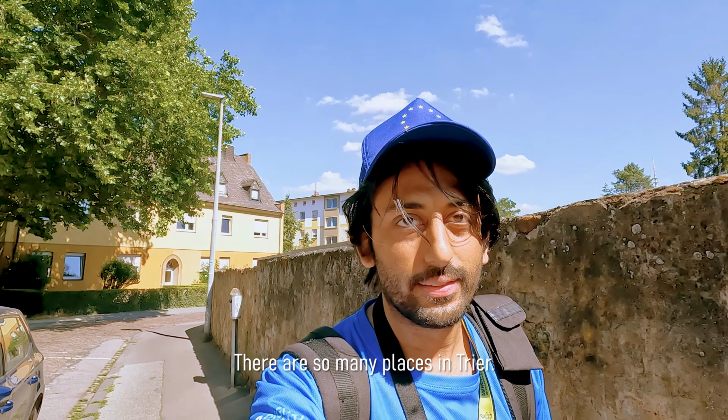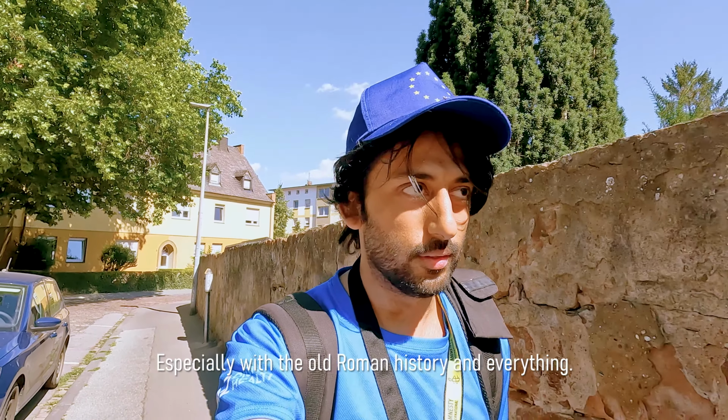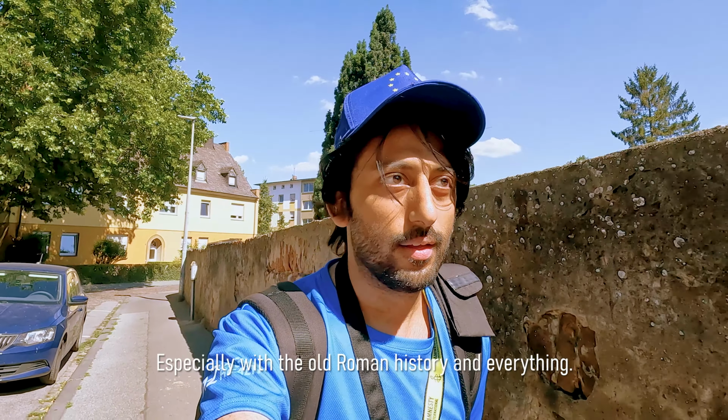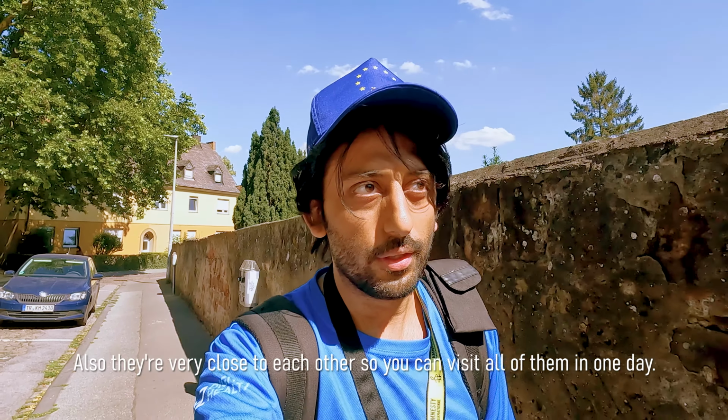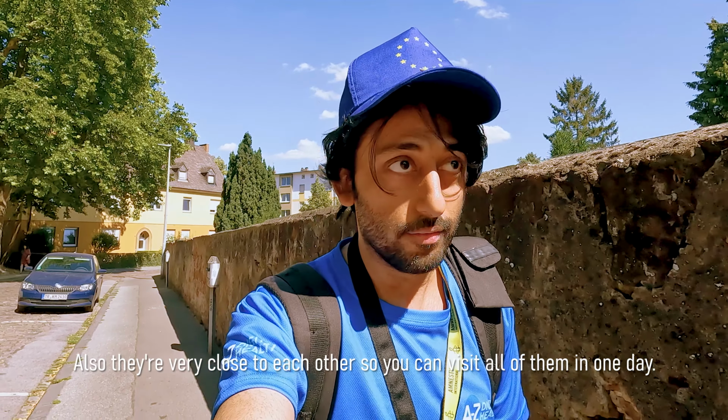There are so many places in Trier, especially with the old Roman history and everything, but also they're very close to each other, so you can visit all of them in one day, which is really cool.